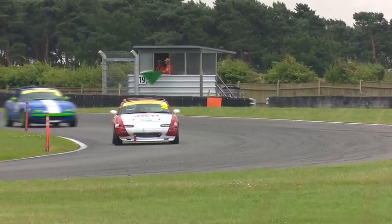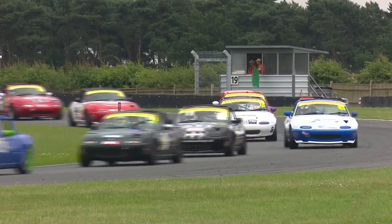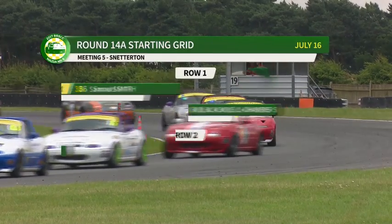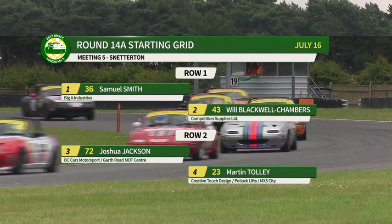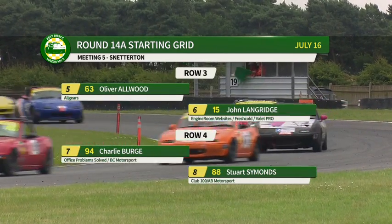Welcome back to Snetterton, round 14 for Group A about to get underway. Headed on the installation lap by Sam Smith, who starts on pole position. Will Blackwell Chambers alongside, then Josh Jackson and Martin Tolley, row 2. Third row, Ollie Allwood and John Langridge. Charlie Burge and Stuart Simmons complete row 4.